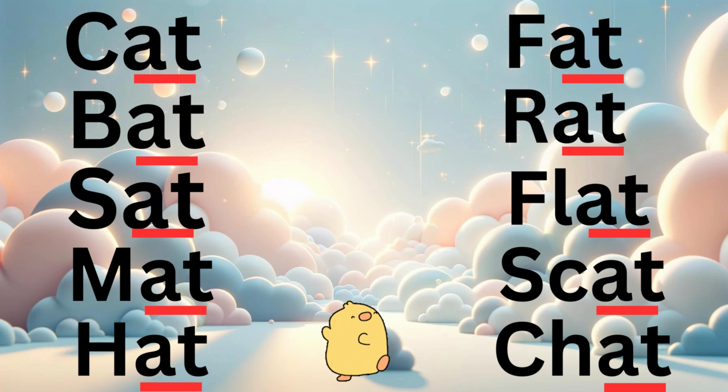Let's learn lots of words in the AT family. They can help you write and read. Each one is different as they begin, but they all have at at the end. Look and listen and say the word. Cat, bat, sat, mat, hat, fat, scat, chat. Let's learn lots of words in the AT family. When you learn them, they can help you write and read.